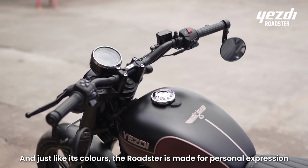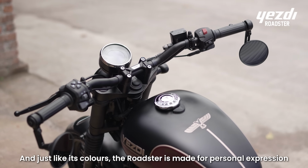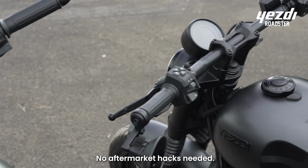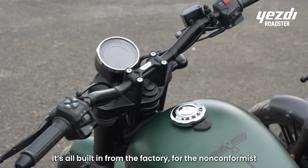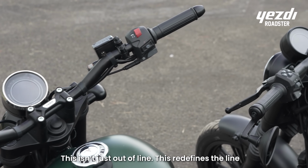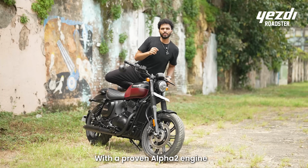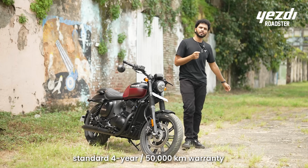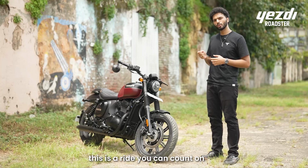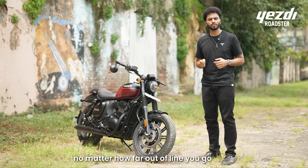And just like its colors, the Roadster is made for personal expression. Switch up the handlebar, ride solo or ride 2 up. No aftermarket hats needed. It's all built in from the factory for the non-conformist. This isn't just out of line, this redefines the line. With a proven Alpha 2 engine, 4-year 50,000 km warranty which can be extended up to 6 years. This is a ride you can count on no matter how far out of line you go.